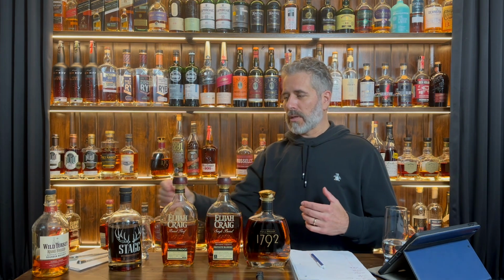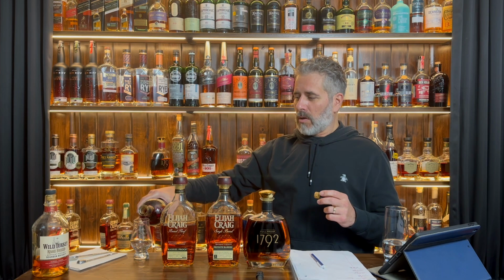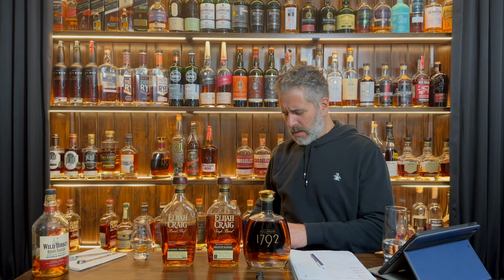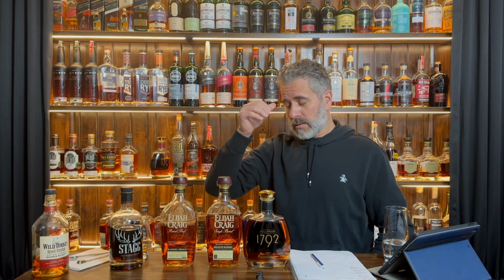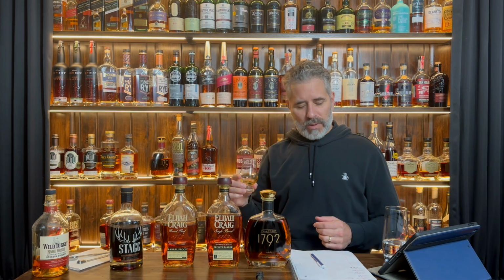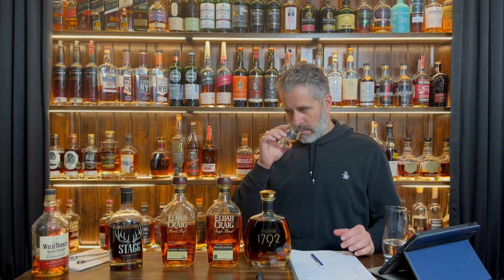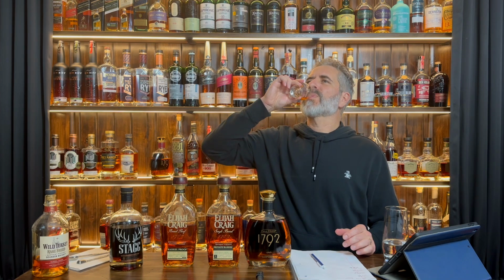So I just had a feeling that these may be even closer once I tried that Benchmark, just because I know the mash bill is not the same, it's a different distillery, 1792, but it's just a much better whiskey. So I'm going to start with sending my palate to what I'm trying to match, the Stagg.